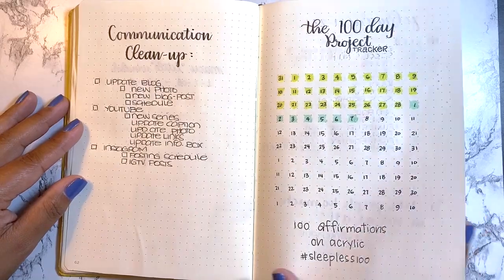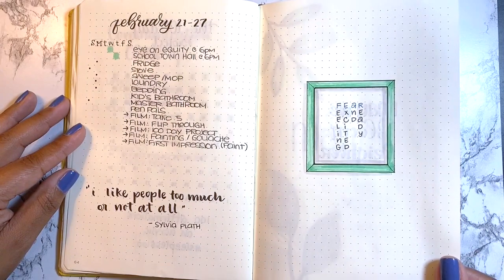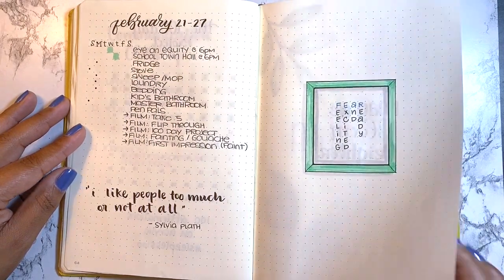I think this makes this a very good moment to remind you that you don't need to draw in your bullet journal. That's just what I like to do.